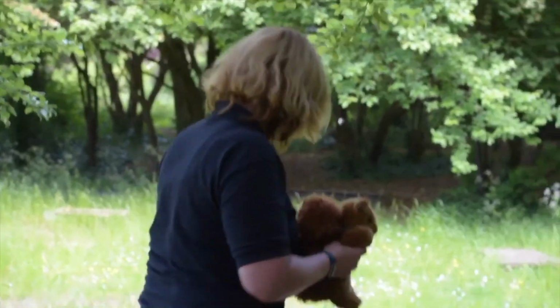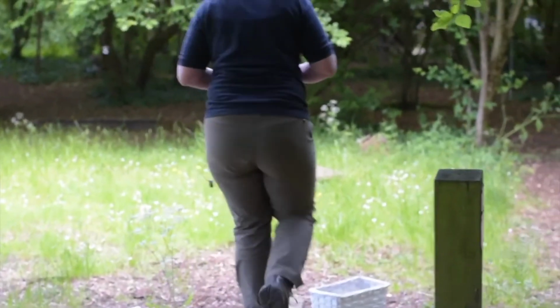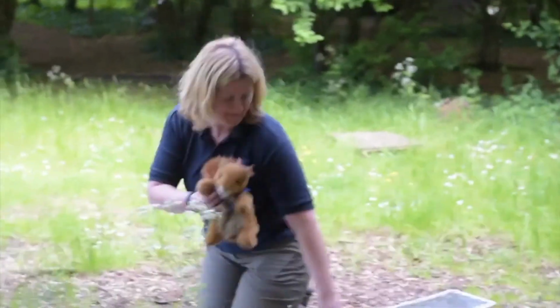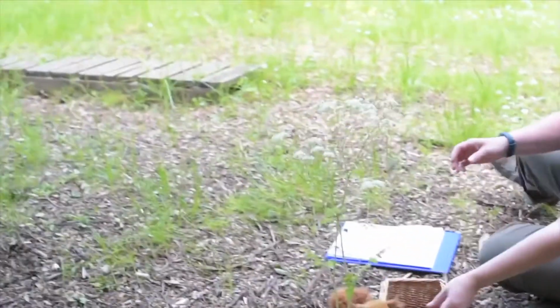So now we're going to do some leaf rubbings. But I don't want to sit at the table and I don't want to sit on the logs. Let's find somewhere else to go. Ooh, the little squirrel is on the seesaw with Claire. We're going to sit her down there.